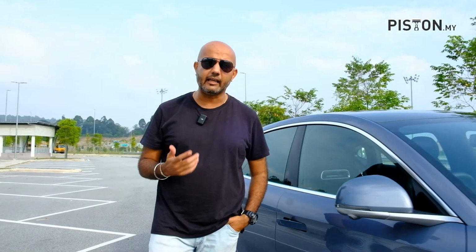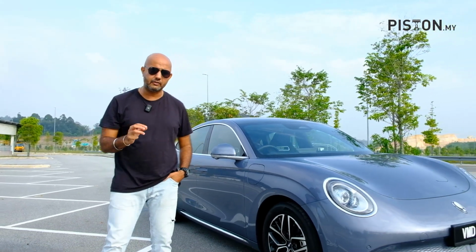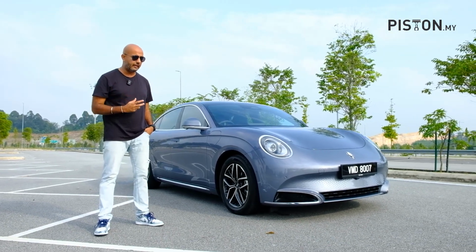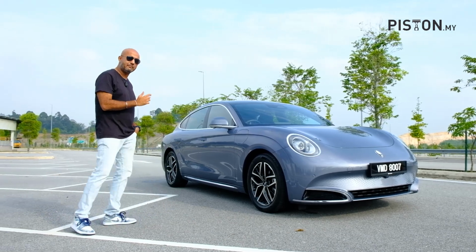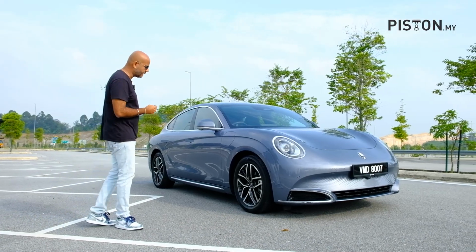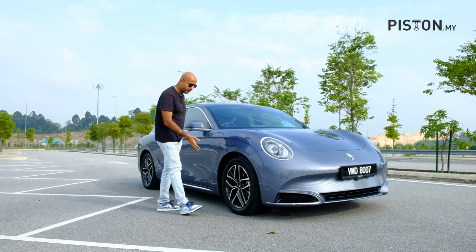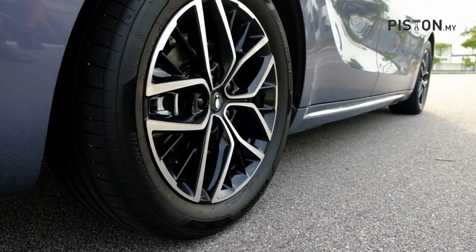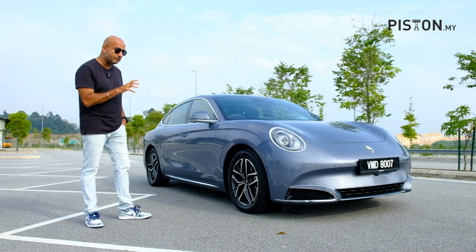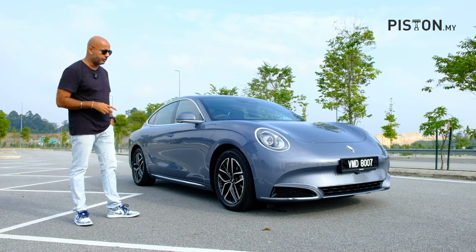So at 169,800 ringgit, which is precisely the price of the Ora 07 long range, the car offers quite a bit. I would say I love it, but at the same time I find it difficult to come to terms with the overall design of the car. I think the performance variant looks better with bigger wheels. These 18-inch wheels just do not quite cut it for me. The performance wheels look really good. Those look like they've been molded and shaped, whereas these look very regular.